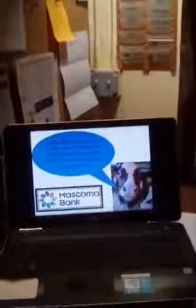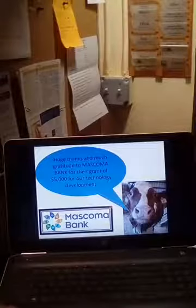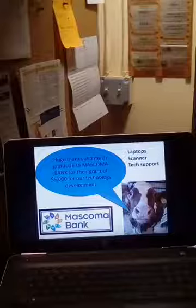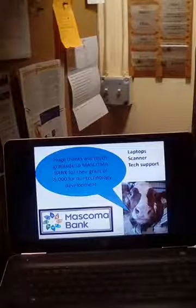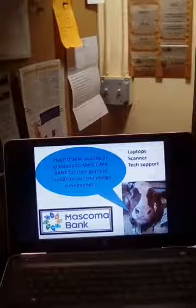So we really want a big, huge moo for Mascoma Bank, and for a laptop, scanner, and also pays for our tech support and programs. So it really helped out a great deal.